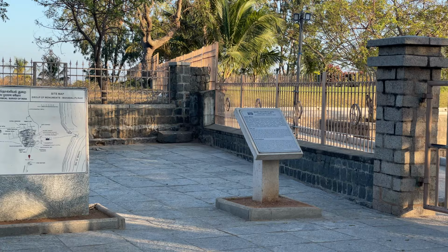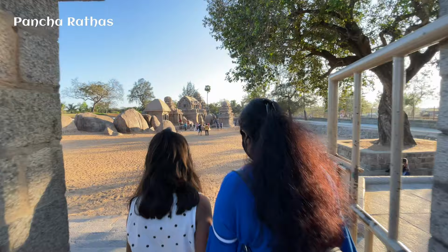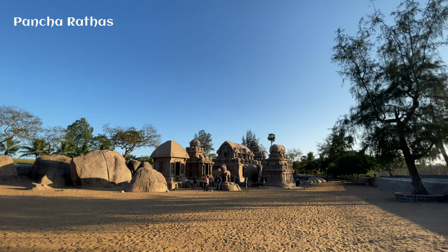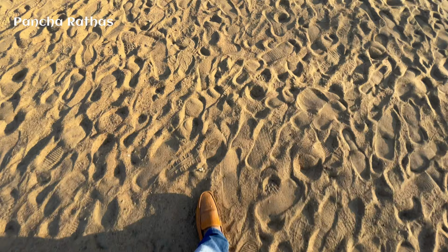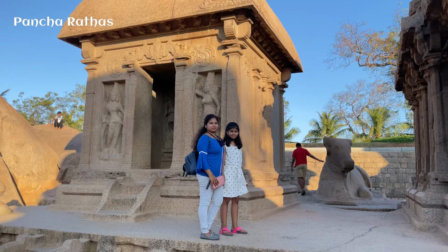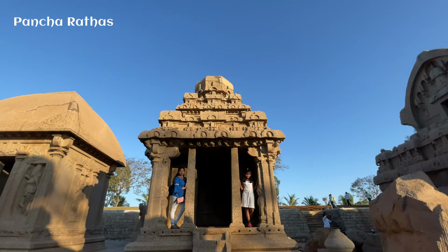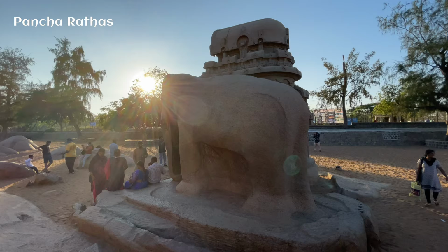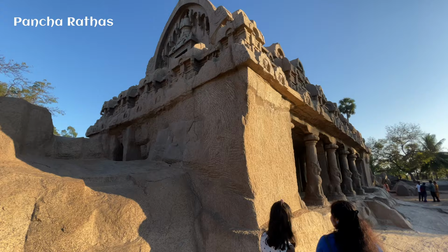Now we reached in front of Pancha Rathas, a monument complex at Mahabalipuram. Pancha Rathas is an example of monolithic Indian rock cut architecture. The complex was carved during the period of King Narasimhavarman I. This is now maintained by the Archaeological Survey of India and is part of a UNESCO World Heritage Site, inscribed by UNESCO as Group of Monuments at Mahabalipuram.